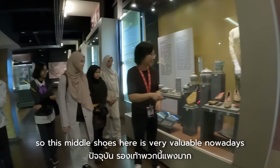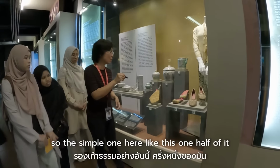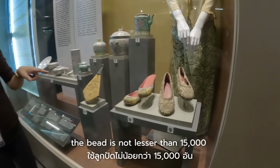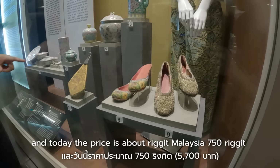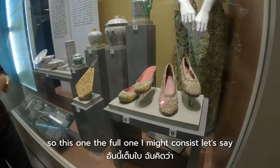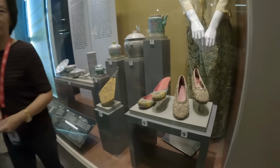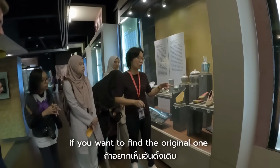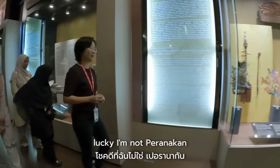Okay, so these beaded shoes here are very valuable nowadays. The simple one here, like this one, half of it, it says the beads used are not less than 15,000. And today the price is about 750 ringgit Malaysia. The full one might go up to 2,500 ringgit. So it's very rare. People now don't really make it anymore. If you want to find the original one, you can go to Malacca. Okay, that's why. Luckily, I'm not lucky.